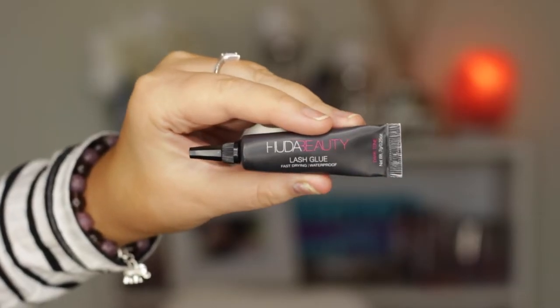And then another eye product I wanted to mention is very random, but it's a lash glue. It's the Huda Beauty lash glue, actually. I had this in my collection for a little while and I just hadn't tried it. And then my favorite Tarte one kind of dried up, so I was like, oh, I'll try this one. It is a dark lash glue, which I prefer. It makes everything blend nicer into the lash line. Gives you that nice dark line that you want. It says it's fast drying and waterproof, which I would pretty much agree.